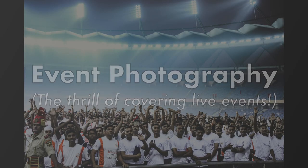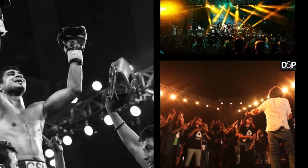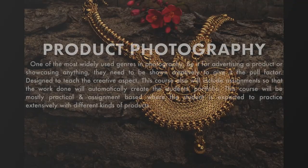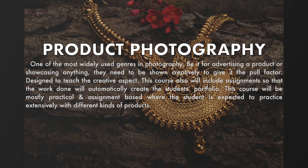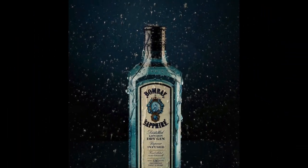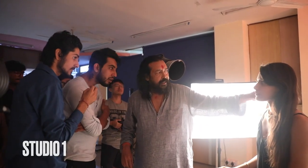Shooting a live event, basically you need to identify the main event that is going on, the audience, and you need to make sure that you don't interfere in their experience. In product photography, apart from actual shooting, the process of pre-production and post-production is equally important. So according to me, the creative usage of lighting is the most important thing which separates a good image from an excellent one.